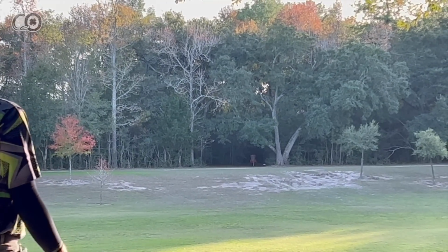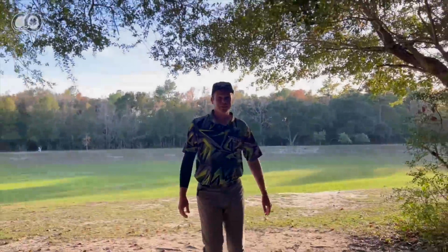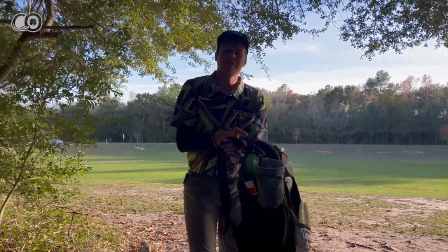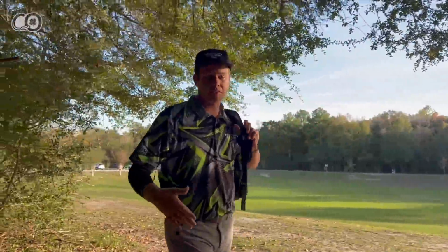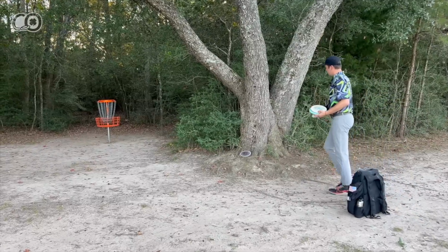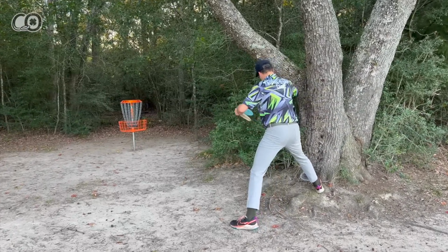Little hyzer out of the hand, stands up. Woo! Nestled up on that tree. What a gift that disc is. Such a good straight flyer. A mid-range, I think a beginner or a pro, anybody in between can enjoy. All right, nestled up in the roots of this tree. Got to straddle out.